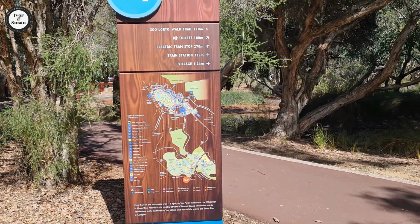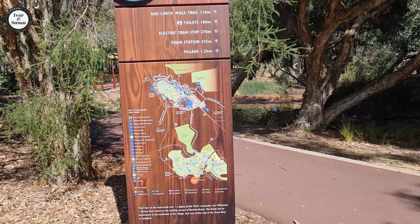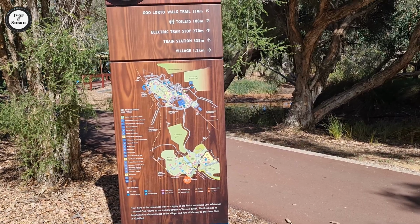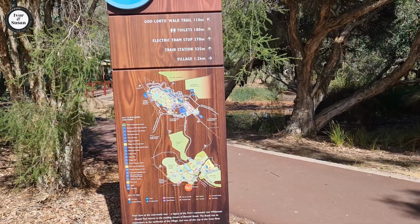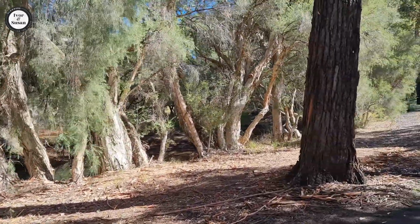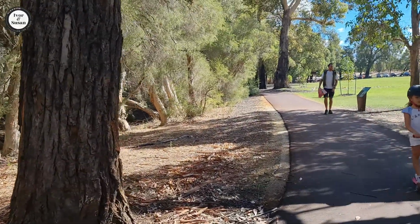Well, this here is a location map of Whiteman Park. As you can see, it's a very big park, and there's a few train tracks going through. These are just sort of trains for the kids to hop on and off. As I said before, it does cost. So we'll keep walking and show you guys around here, and I'll keep talking about Perth on a budget.